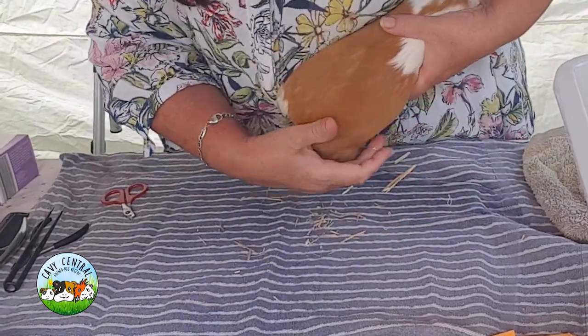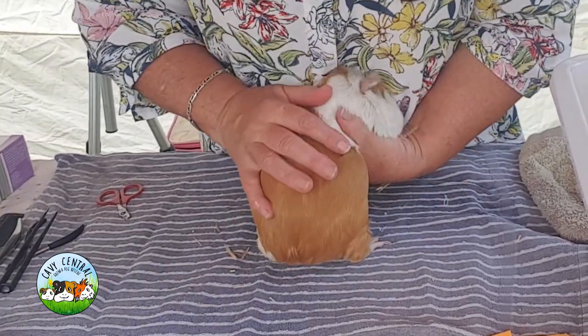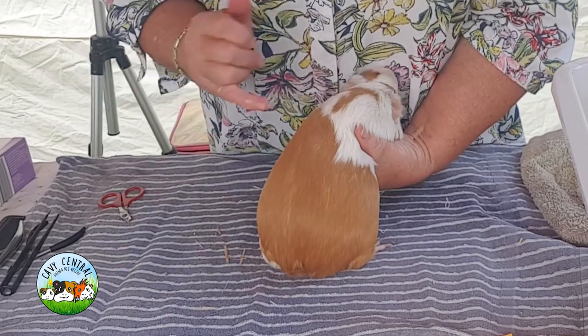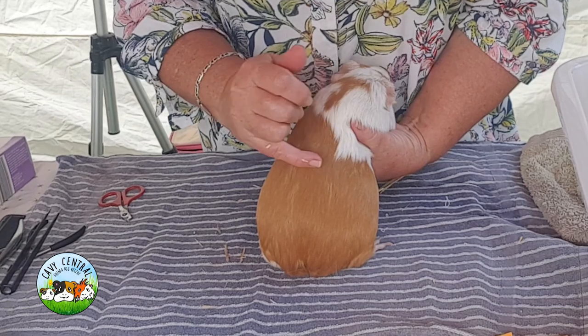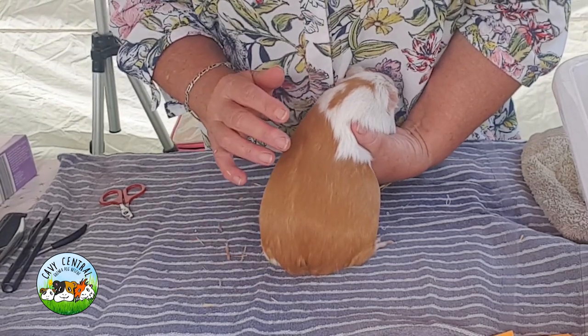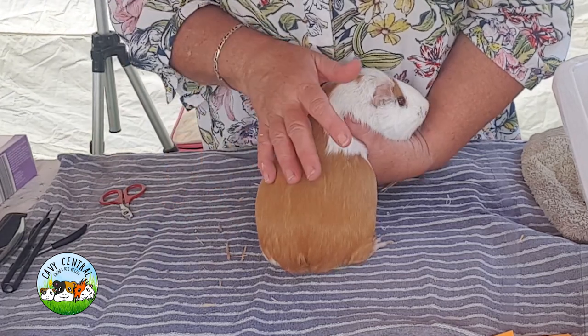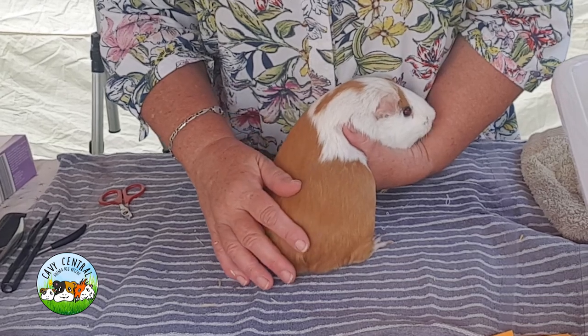I'm just going to, it's all right, little girl. I'm just going to turn her around this way. So she's a smooth-coated girl, but you can actually see sort of dimpling in her hair pattern. That's just the start of how it happens. So when we see that, we know it's time to do ivermectin. So perfectly on time to come here. We'll just sort that out real quick.